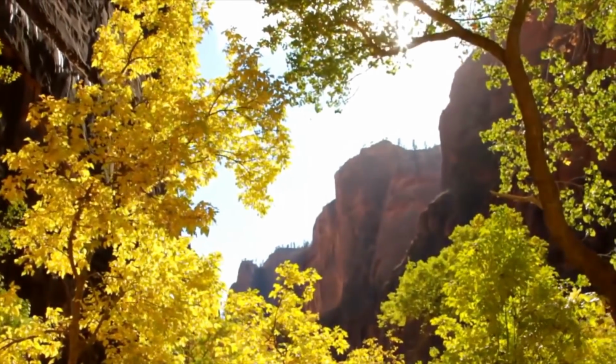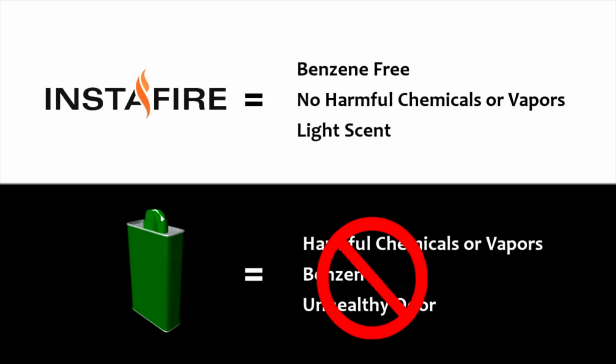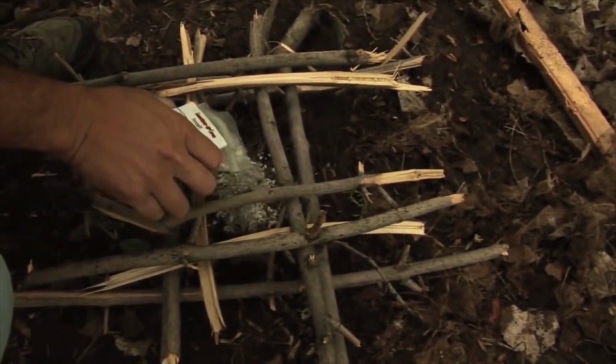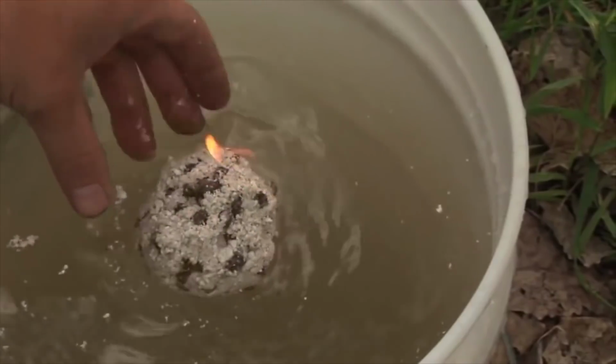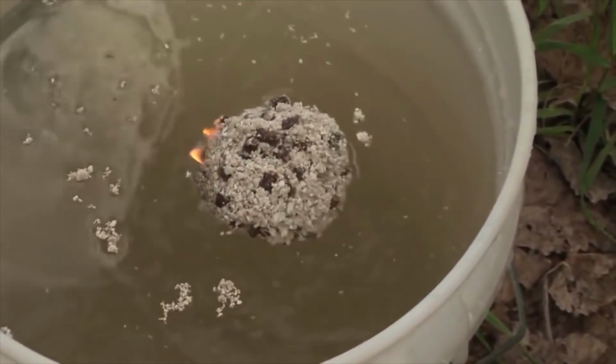It is also environmentally friendly. Unlike other fire starters, there are no harmful chemicals or vapors such as benzene. Rather, it releases a refreshing pine scent. By adding only a half a cup of Instafire every 15 to 20 minutes, you can keep your fire going indefinitely. Instafire is water resistant and will light and remain lit even while floating on water.